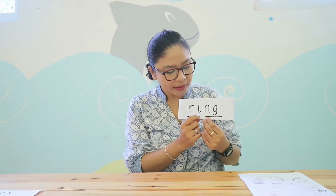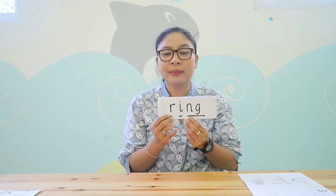Let's practice this together. Can you see this word? What letter sound is this? Let's do it together. Ring. The word is ring. Can you say ring? Thank you.